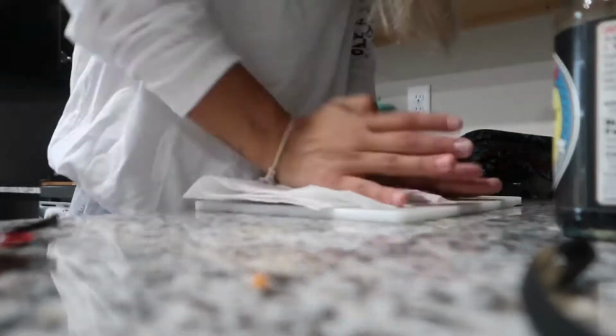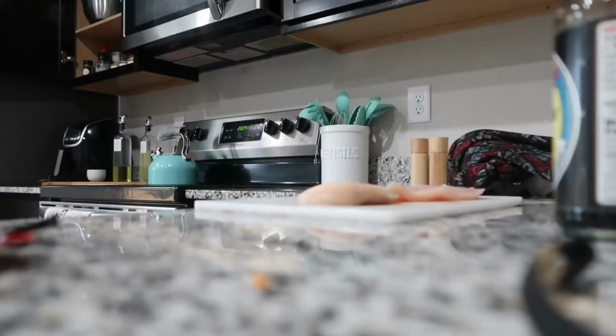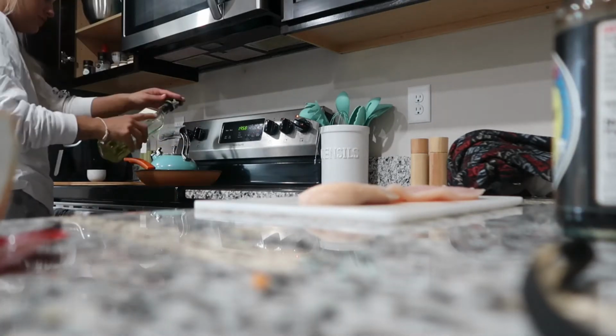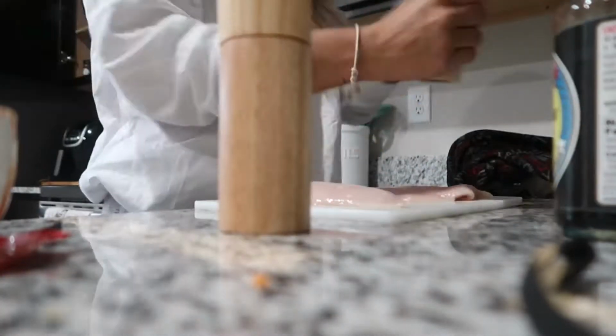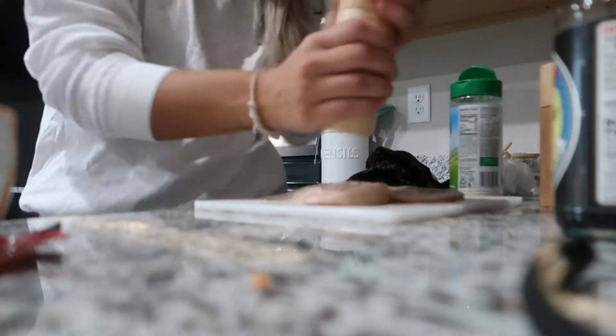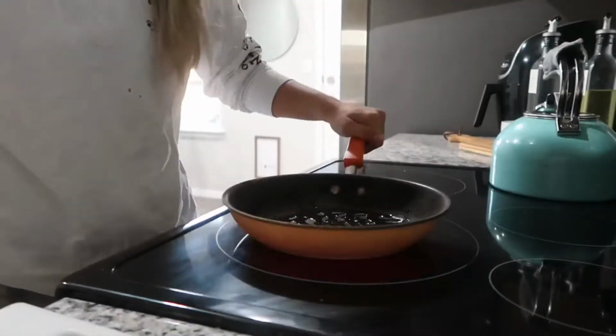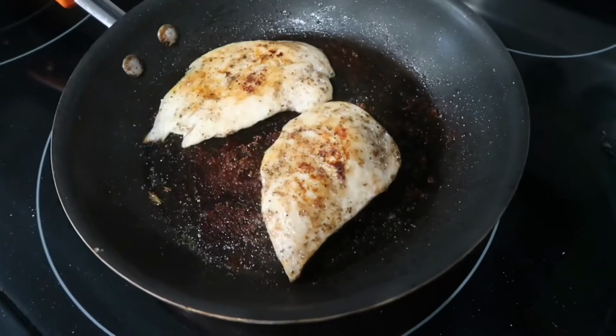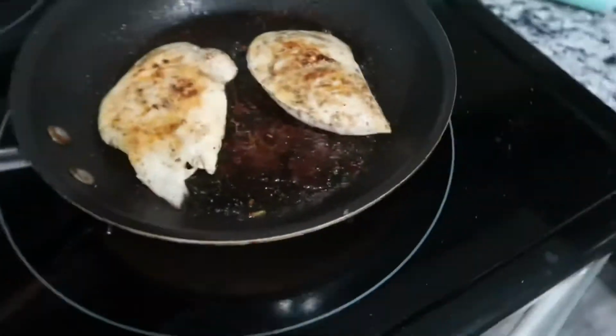Okay, so here I'm just getting the chicken out, patting it down, making it flat. It's easier to cook when it's flat because then it cooks evenly. So what I do here is put some salt and pepper on top, and some oil in my pan. I also use a little bit of ranch powder on this chicken to make it more flavorful since we weren't going to be having any rice with it. Throw it on the stove 5 to 6 minutes on each side until it's grilled, then take it off and put some sauce on top of it.